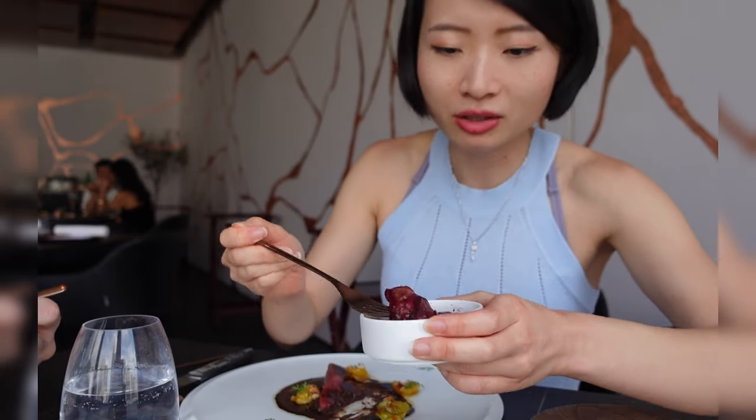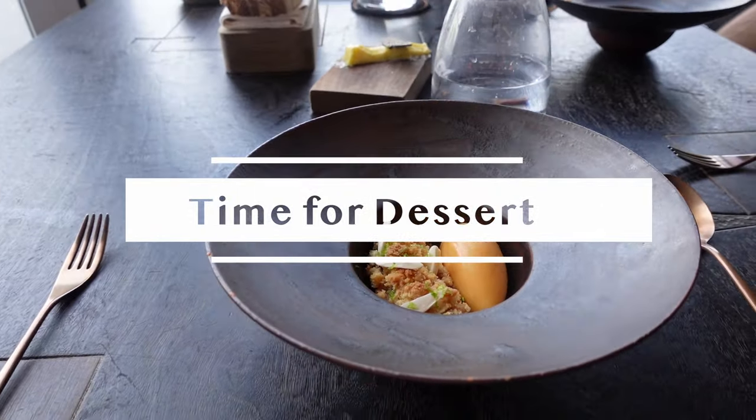This is also made with pigeon at the bottom, and on top is some peach. This is so good, more acidity flavor, and then you combine it together with the pigeon, the strong flavor here, vice versa, perfect.